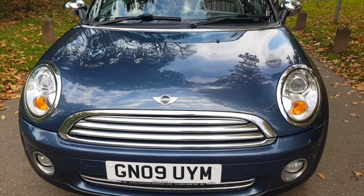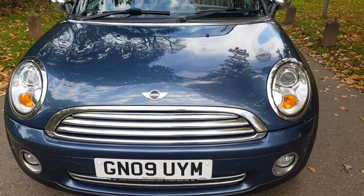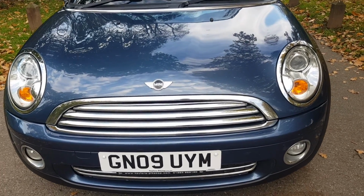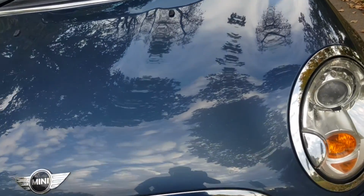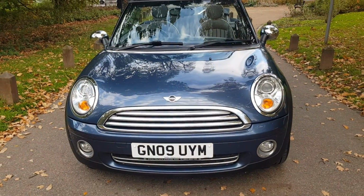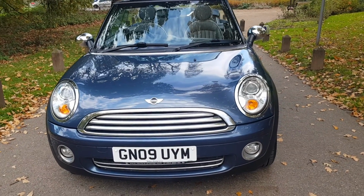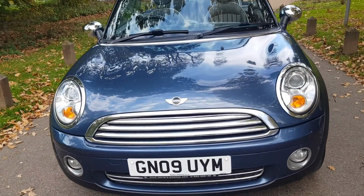end. Any car that's done that sort of mileage, anything around 100,000 miles, you're going to have a few stone chips here and there. Now we've touched in a lot of them, but I'll try and point them out to you. Again, if I took a picture from back here, you wouldn't know there's stone chips on a car. This is the reason why we tend to do these videos. We want to be upfront, honest, tell you everything that we've seen.